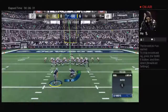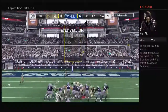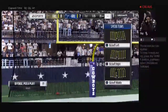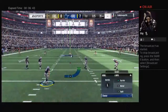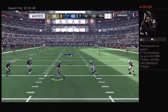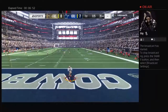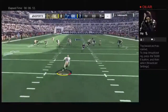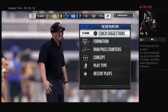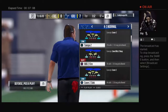Caleb Sturgis now for the point after. And this is up and good to make it 7-0 Cowboys. Now after the touchdown, it's Sturgis to send it away. That's fielded in the end zone. And he will be brought down here at about the 17-yard line.